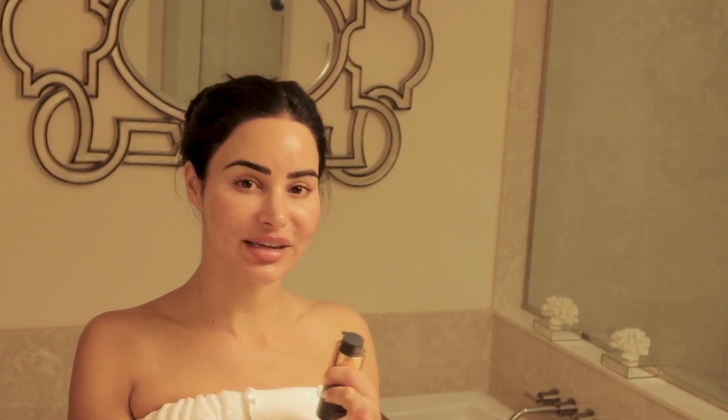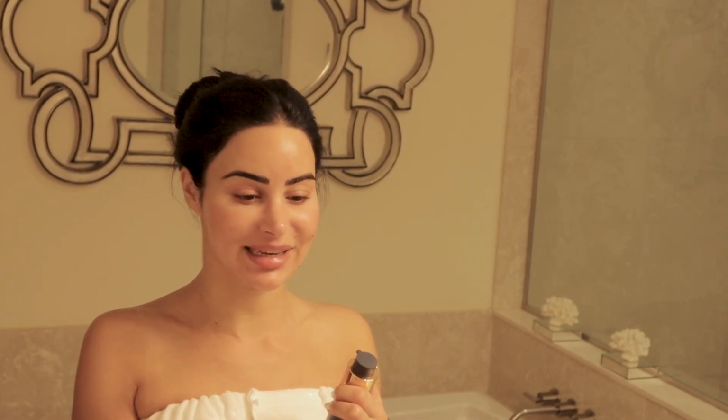Okay, so while that's absorbing, I move on to my eye care. I am obsessed with the Infused Eye Serum. The reason why I love this so much is that there is a dash of caffeine in it. Not only does it help de-puff and help with under eye circles, but it also helps with fine lines and skin tightening.